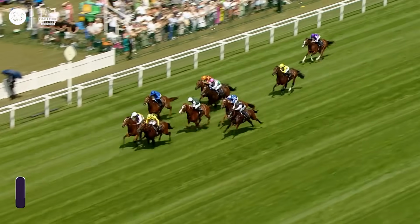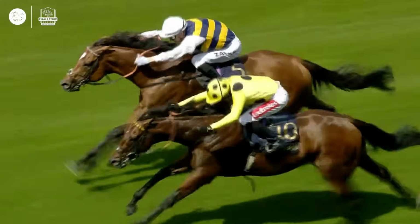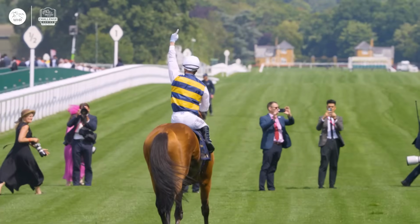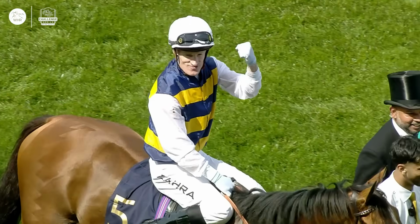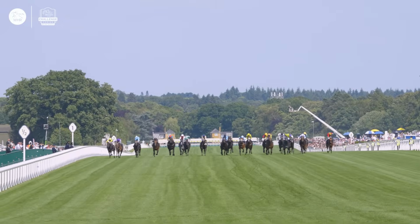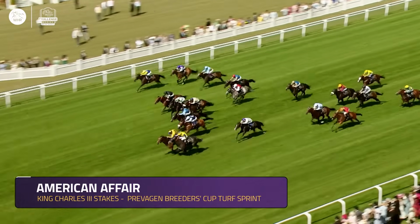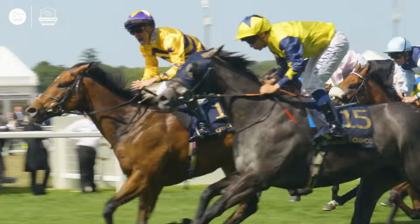It's Rosalian and Docklands with the white sleeves who's getting the better as they race towards the line and beyond, the nod between Docklands and Rosalian. I'd imagine he'll get on the plane a lot. He loves it. You want to win and you're in for the Breeders' Cup, so that'll be on the agenda, I'm sure. American Affair coming out very strongly now with Paul Mulrennan. American Affair and Frost and Dawn. It'll be between this pair. American Affair beating Frost and Dawn.